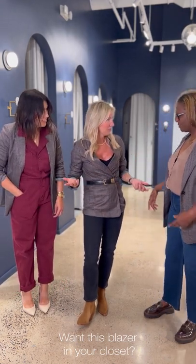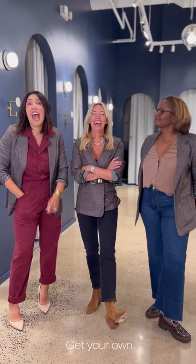Yes, cute belt. We're gonna live in it, right? We are. We're gonna live in it. We are. We're gonna go out to dinner in it. Yes. And everyone's gonna ask, who are those ladies in the amazing blazer? And I'm gonna say, you've gotta buy your own. Thanks, everybody.